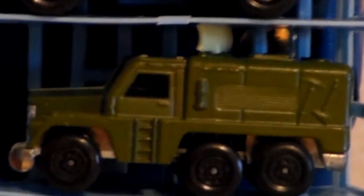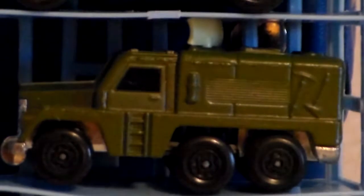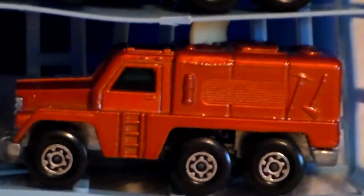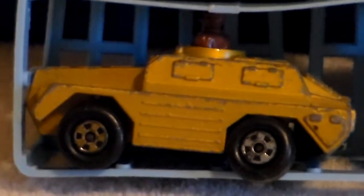Alright, the radar track truck, or the Wolverine Roll-O-Matic. I love that truck. And now I got 2 of these. I think I got 2 of those too. I'm going to end up putting them all together over Christmas break. Another armored car. And yet another in the desert colors. Wow, sorry for the shaky hand.